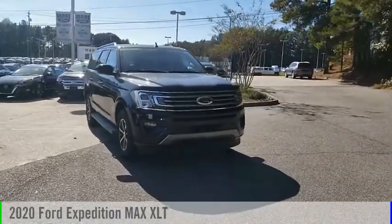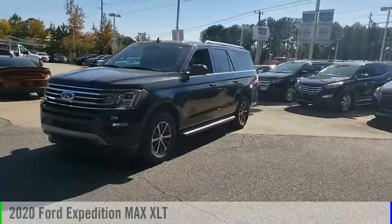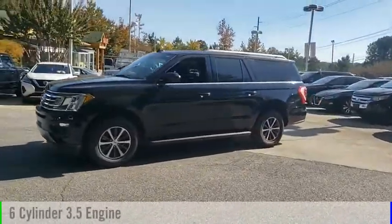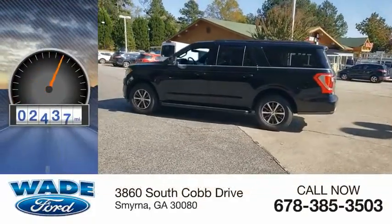Looking for the right vehicle? Check out the 2020 Expedition. This vehicle is powered by a 2-wheel drive, 6-cylinder, 3.5-liter engine. This vehicle has less than 3,000 miles.